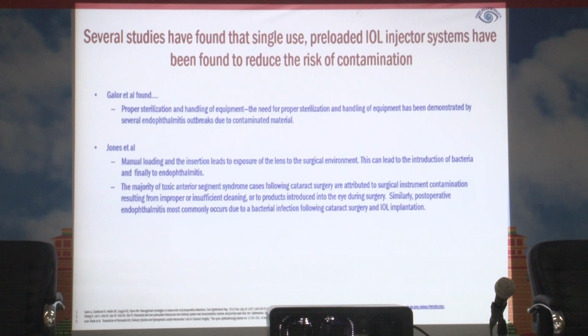Several studies have found that single-use preloaded IOL injector systems reduce the risk of contamination. The need for proper sterilization and handling of equipment has already been demonstrated by several endophthalmitis outbreaks due to contaminated material. Manual loading and insertion leads to exposure of the lens to the surgical environment, and that leads to the introduction of bacteria and finally to endophthalmitis.